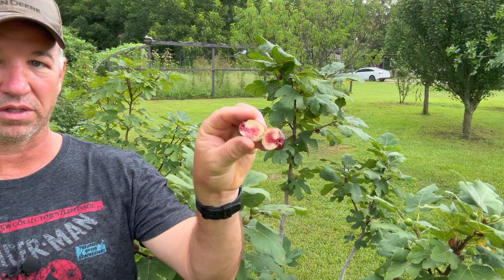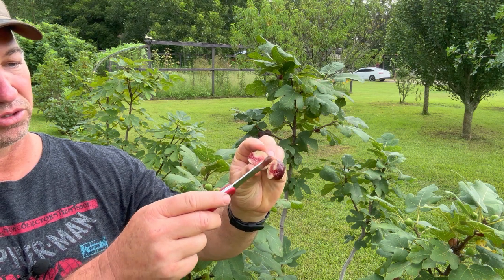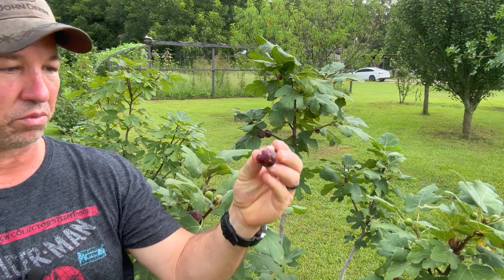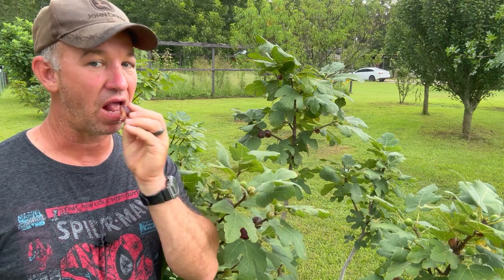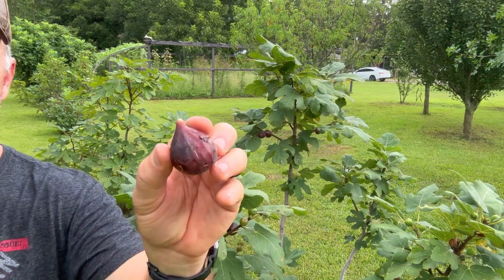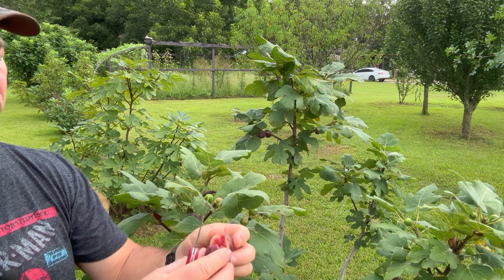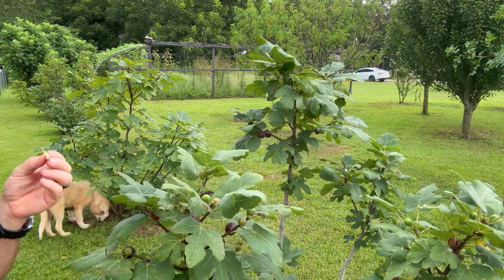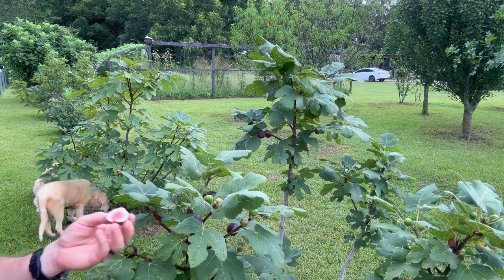Slice that one right down the middle. That one doesn't look as good as some of the others I've had. I got a lot of zirconium in there, that white stuff. This is not typical, but this was a little deformed looking fig anyway. Nothing wrong with that. That's a real good tasting fig. This one's starting to get a little bit of that cracking to it. See a little cracking on the skin. Cut this one open. And see, that one looks pretty good. Real good fig.